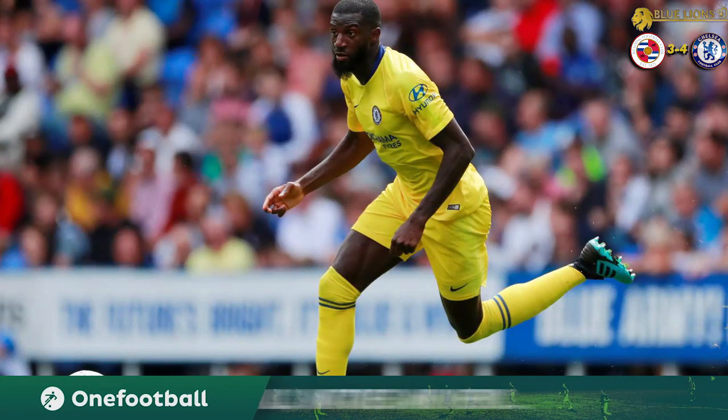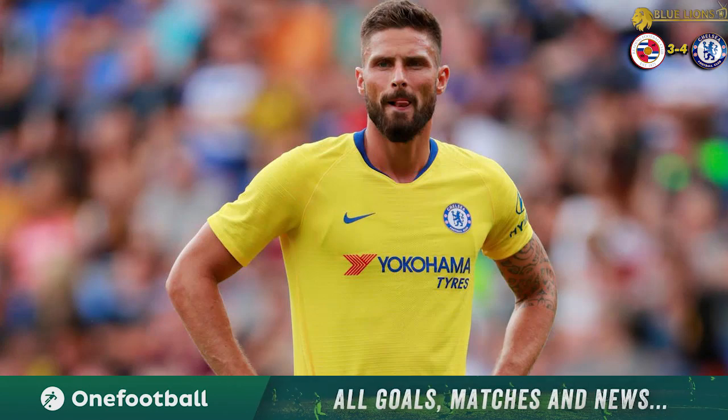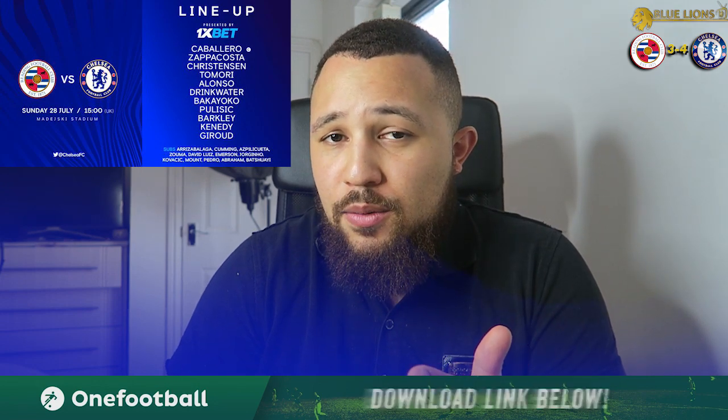Guys like Bakayoko and Danny Drinkwater, the club are actively looking to sell them. Tomori is going to be going back out on loan. And when I see guys like Olivier Giroud, the fact that I don't see him playing alongside a Tammy or a Mitchie tells me that maybe Frank Lampard might not be considering him for the first team. So again, I think we get what we get.